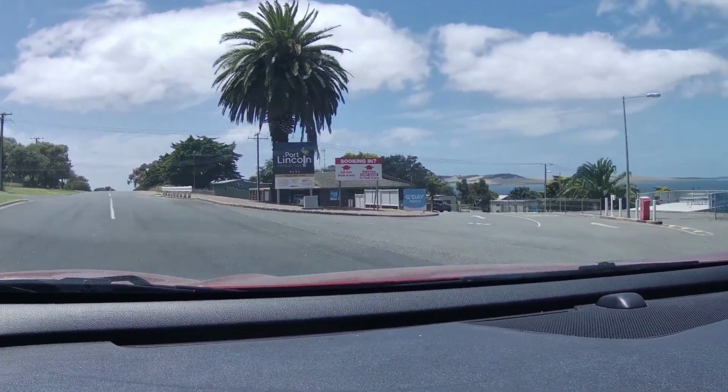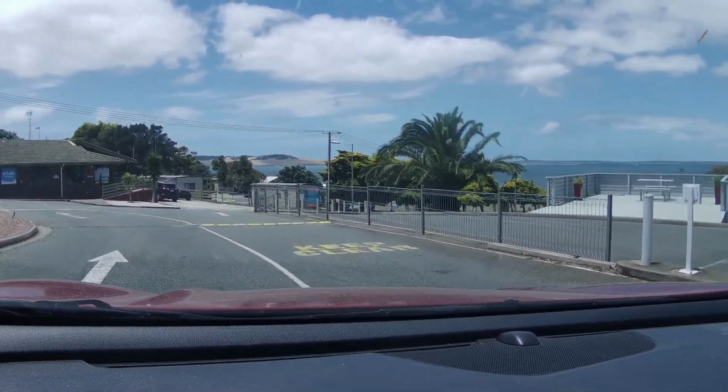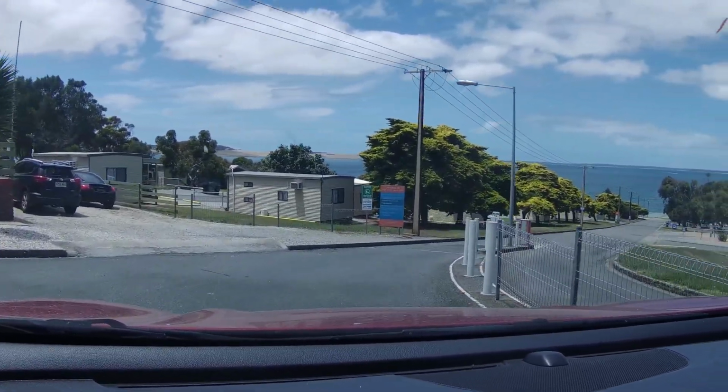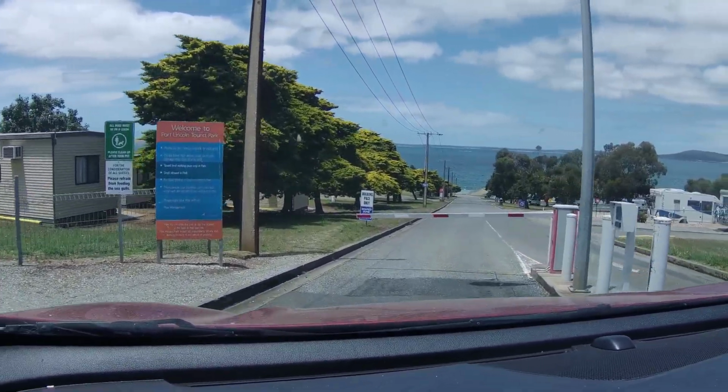If you are visiting Port Lincoln and are looking for a camping, caravan or cabin option, the Port Lincoln Caravan Park is very good. It edges onto the Boston Bay and has lots of room.